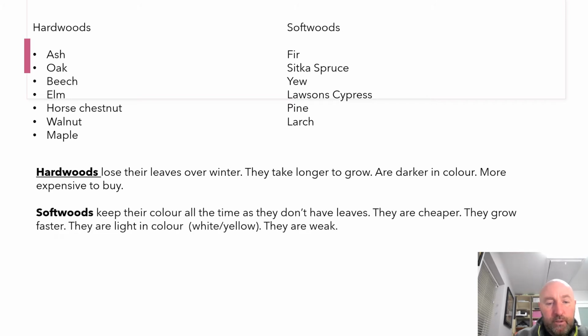Whereas the softwoods, they're light in color, they're cheaper, they grow faster, and they wouldn't be as strong. But because they're cheaper, they're used for roofs and stud partitions in walls and stuff like that. So the hardwoods would be used for the countertops and the presses and all that, nice timbers, and the softwoods get used for holding up the floors and the roofs and all that kind of stuff.